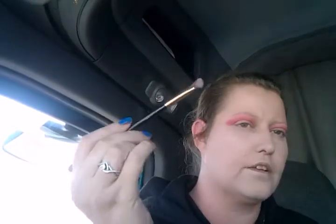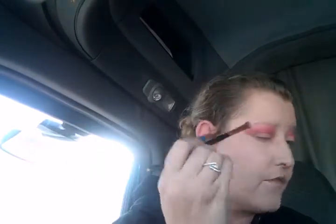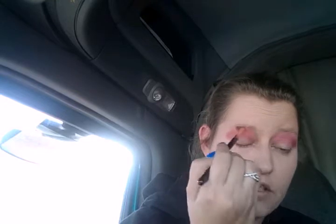Okay, next I'm going back into that sugarcane color with my angled brush and just softening this up a little bit here on the outer corner and in. And I'll place the tweet here on the screen in just a minute.